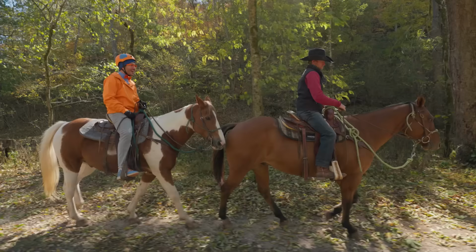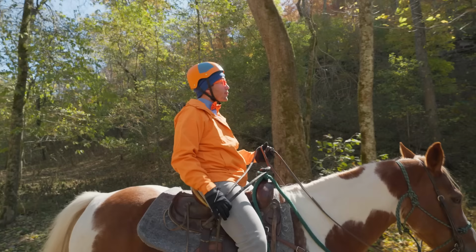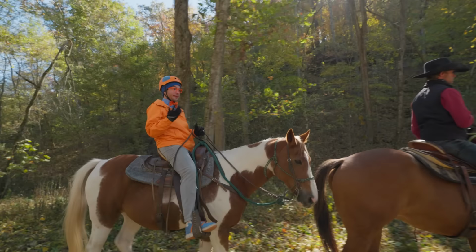So nice to be out here on the trail. And it's getting a little bit warmer too. If you notice, the green leaves are starting to change colors. Yeah, some of the green leaves are turning yellow or orange or red.